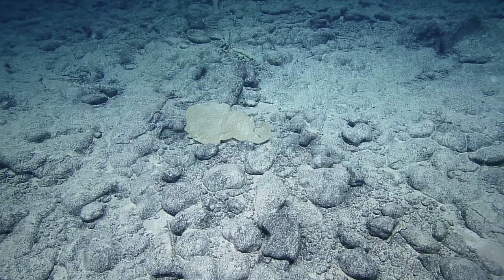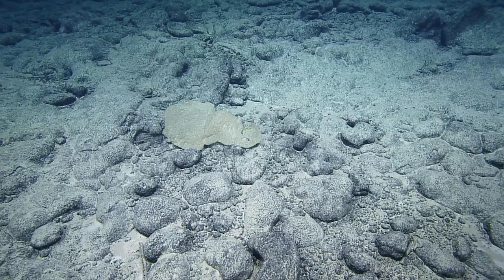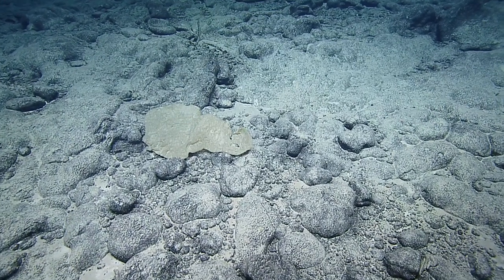That would be, you'd probably find a little salamander or a little snake or something. A little sea salamander. A little sea snake, a little sea salamander.